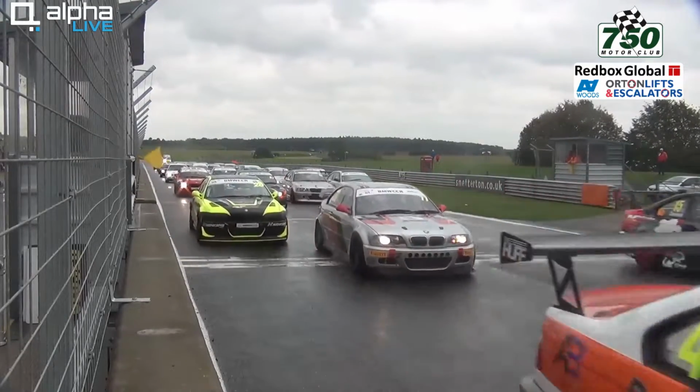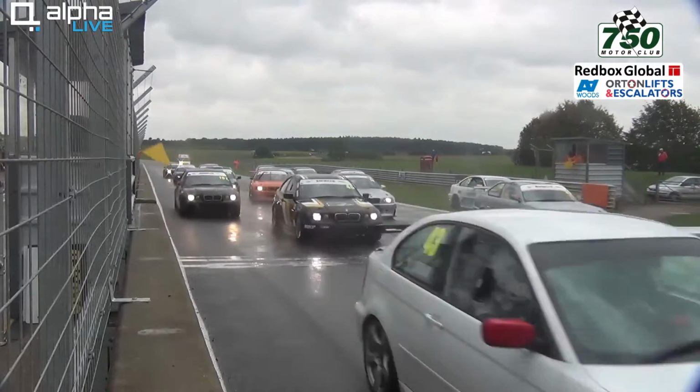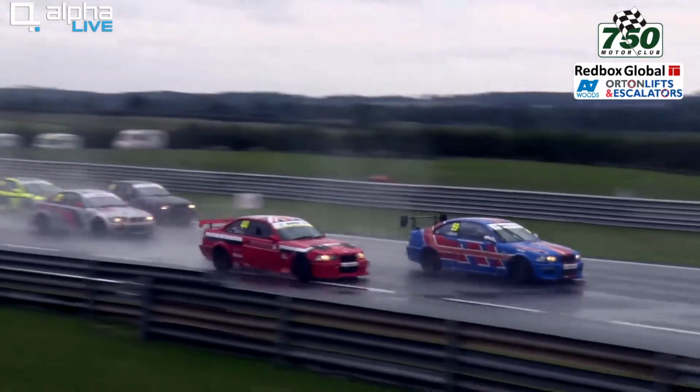Away they go then. Oh, but not for number 91, Hugh Gurney, and that's going to cause a big bottleneck. He gets going now, thankfully, as everyone managed to avoid him, although one or two had to take to the grass there, including Craig Emerson, number 75.